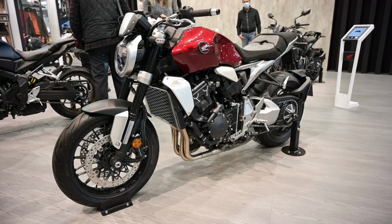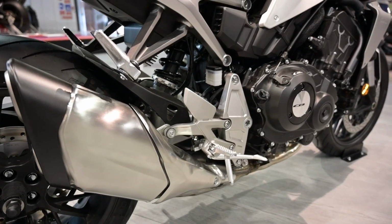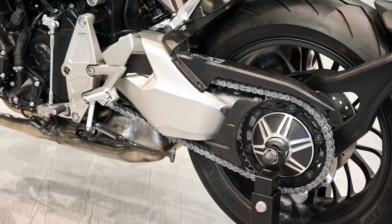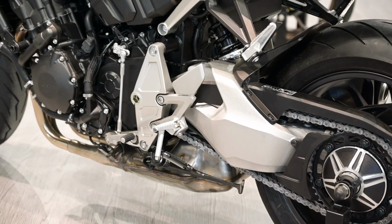Suzuki, as Don has just shown us, has its softer, more real-world and much more reasonably priced GSX-S, while Honda has the CB1000R that it doesn't even import to South Africa, but with a Neo Cafe Racer styling and about 145 horsepower, I think it is. It's playing the game in much the same way as the Suzuki.